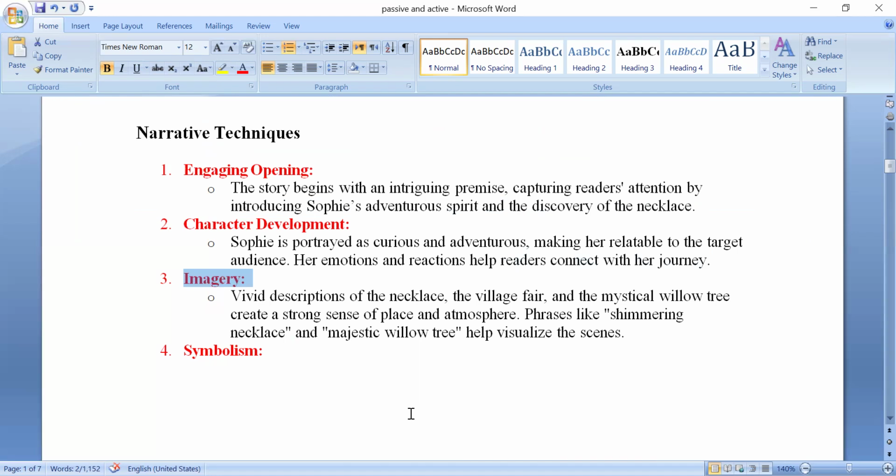Does any one of you remember what imagery means? We explained it in figurative language. Imagery means what? Who remembers? Imagine something, I think. No. Any one of you know what imagery means? Because this is one of the most important things you must use in story writing. This is using imagination? No. Using the five senses.